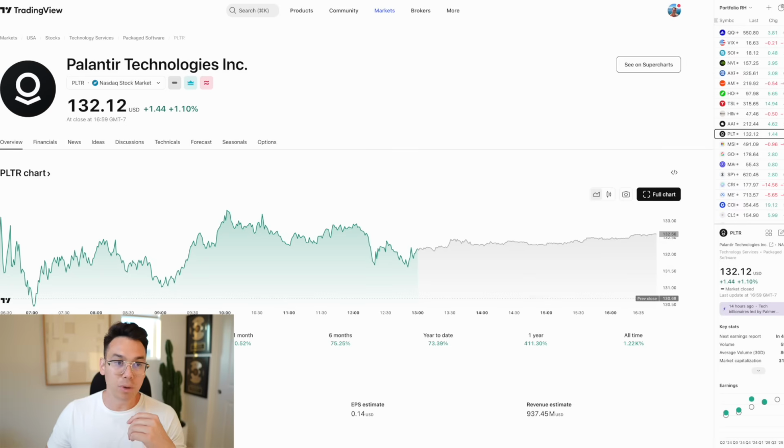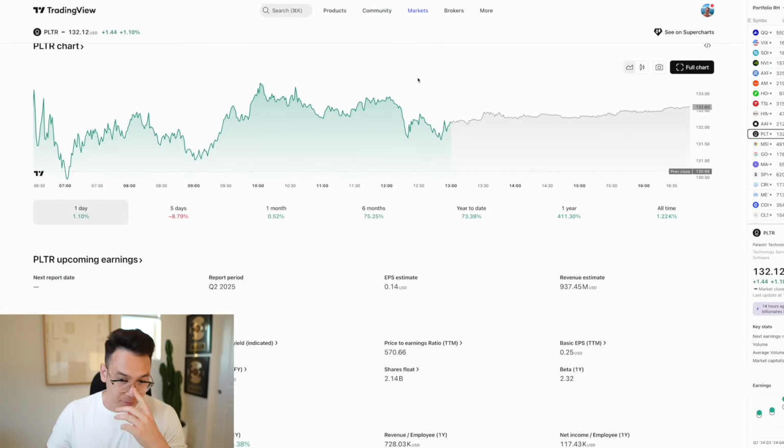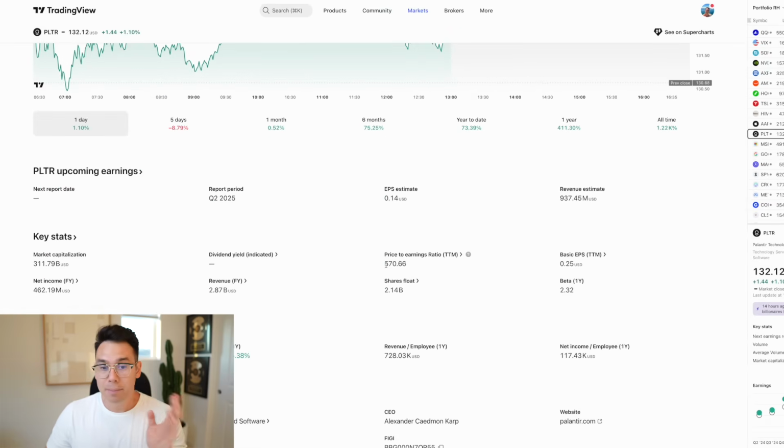So when we look at Palantir, first thing we see, PE ratio is 570, meaning investors are paying 570 times what they actually earn to own the stock. So this is a very, very high PE ratio. We like to see PE ratios, especially on tech companies, below 100, okay? So this is very, very high.